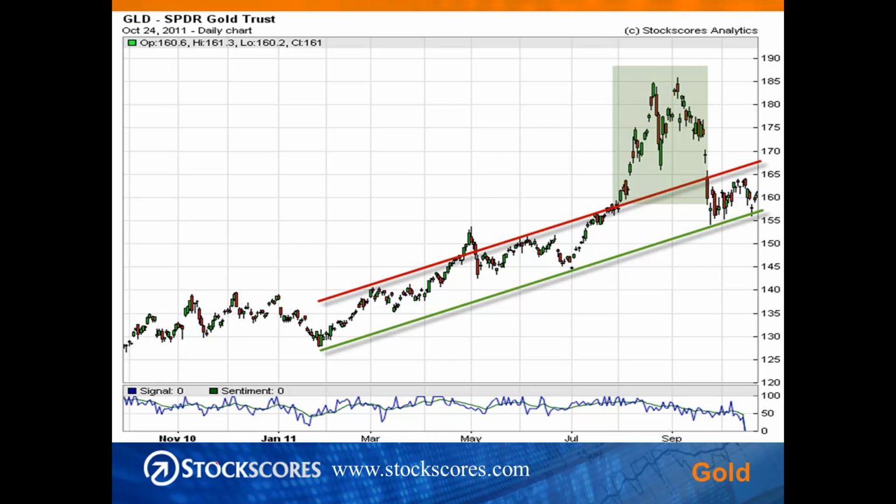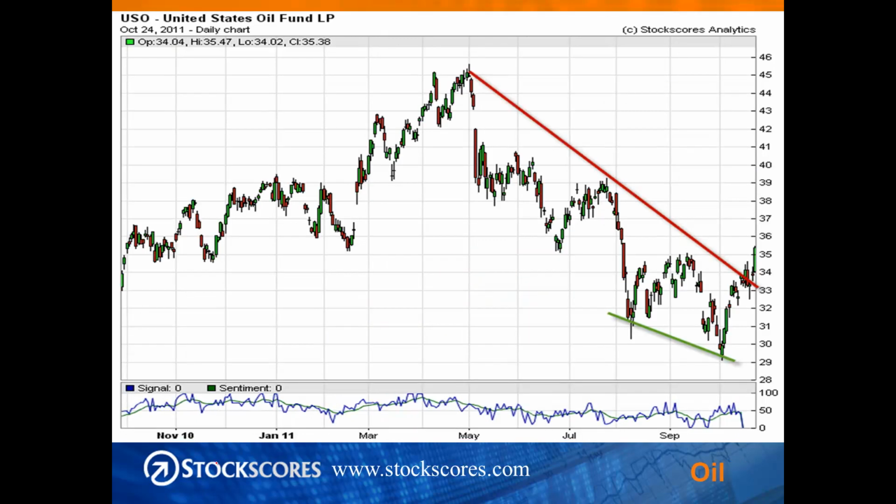Now, the green zone that I have shown on the chart was really the emotional part of the upward trend for gold. And now that that has been taken out, we are back into a rational upward trending market for gold. That means I expect gold to continue higher, but at a relatively slow pace inside that channel. Now, if prices break down through the bottom of that channel at the green line, then we have to change our view. But for now, the buyers remain in control of gold.